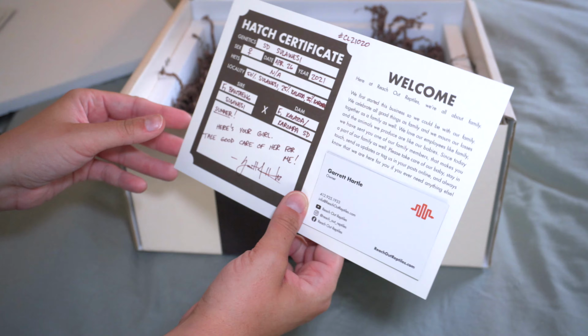Alright, so I am back from FedEx and I have just picked up my new snake from Reach Out Reptiles. So I'll let you guys get a good look at the box here. Great packaging, as would be expected for them. And there was a little bit of a holdup at the FedEx facility, but I think that it was just a weird scanning error and it doesn't look like the snake suffered any kind of distress or anything. The package looks fine, so I'm not too worried about it.